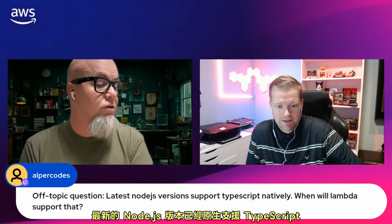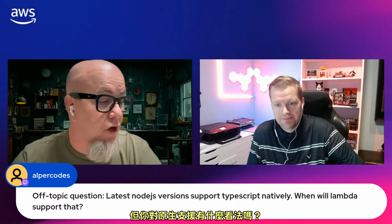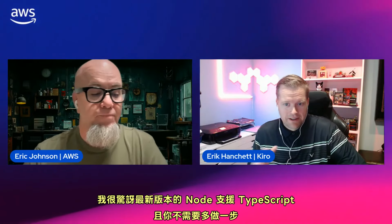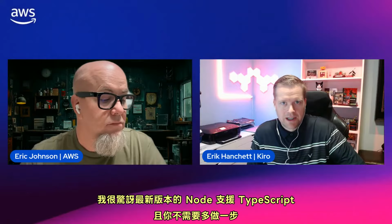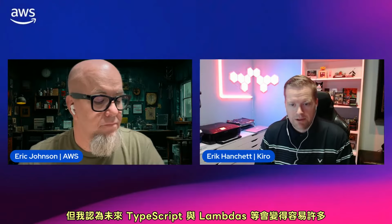Off topic, the latest Node.js versions support TypeScript natively. When will Lambda support it? Well, I guess we can't answer when Lambda supports it, but do you have any comments on the native support? I love TypeScript. I am amazed that the latest versions of Node support TypeScript, and that you no longer need that extra step of compiling your TypeScript back down to JavaScript. With that said, I've been playing around with the latest versions of Node 23 and 24, and it's still not perfect. Obviously, when I'm using Lambdas, I'm making sure that it's back into the JavaScript ESM version that it supports. So it's getting better. I wish I could answer that question too. I don't think we can, but I see that in the future things will become much easier with TypeScript and Lambdas.